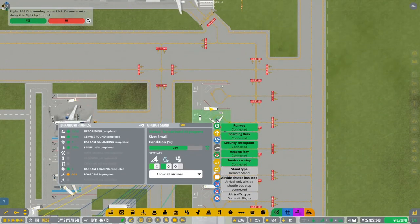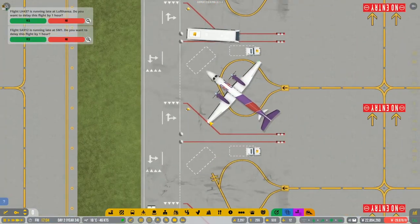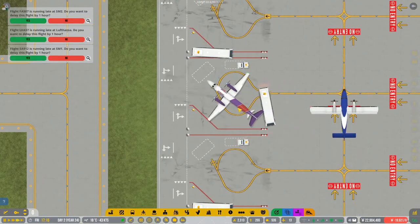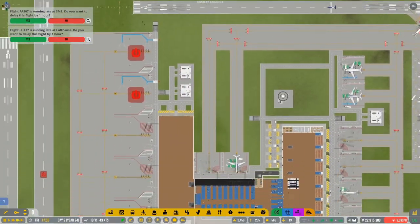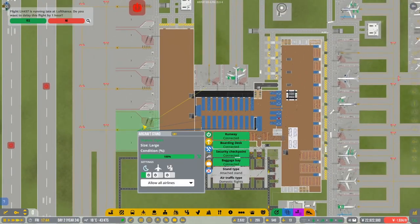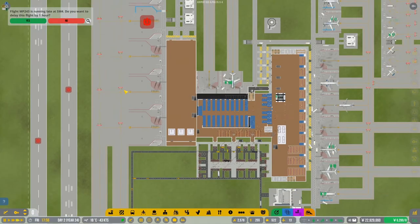I don't know if they're boarding yet. Do we have passengers coming yet to board? Yep, looks like this one could be the one. There we go. So that's now moving on. And I think we're pretty much ready for accepting flights in here.